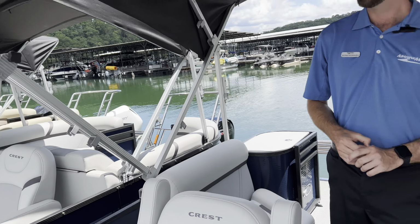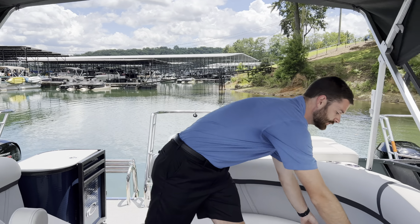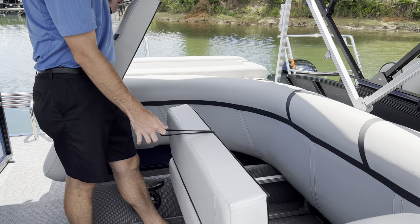The seating configuration on this one is going to be the L shape. So this is going to give you the most amount of storage. It's going to have some nice deep storage compartments underneath the seats.